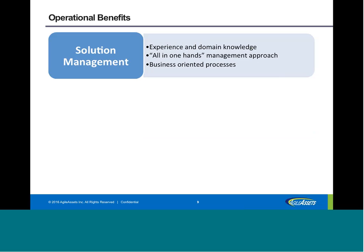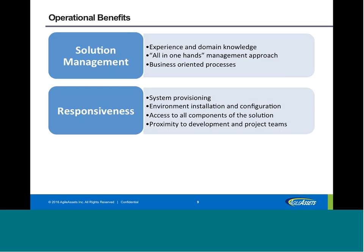We do provide application and database backup and restoration, so you don't have to worry about those. And our recovery time objectives and recovery point objectives for the backup and restoration services are business-oriented to make sure that we match your requirements, or our customers' requirements and needs. Responsiveness. That's probably one of the most important subjects of the operational benefits.